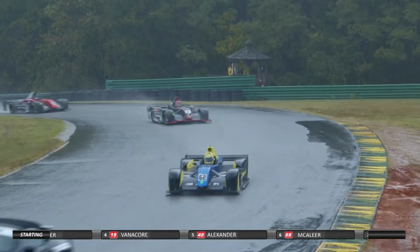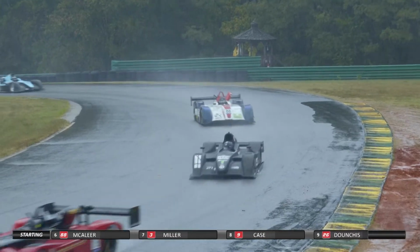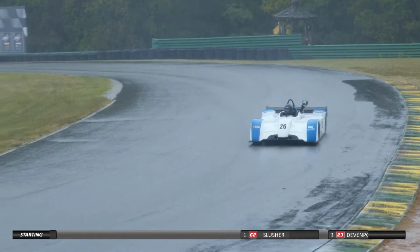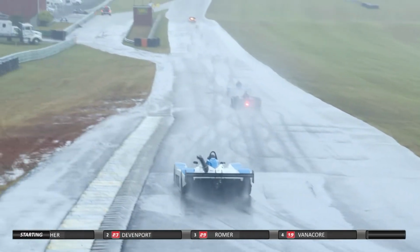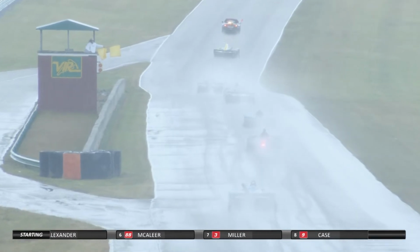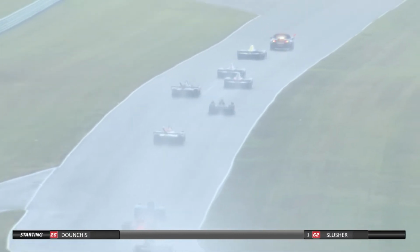We have one driver who is eligible for the super sweep that can win it with a win, and that is Chip Romer. If Chip Romer, who starts third, is able to get to the front, he doesn't need any help. That is all he would need to win the super sweep, and no one has won the super sweep yet. We're about 2/3 of the way through the running of the 59th Runoffs. Two other drivers have a mathematical opportunity. Jim Devenport and Todd Vanacore can win the super sweep, but Chip Romer would have to be a DNF for that to happen. So if Romer gets to the end, they would not be able to make it happen.